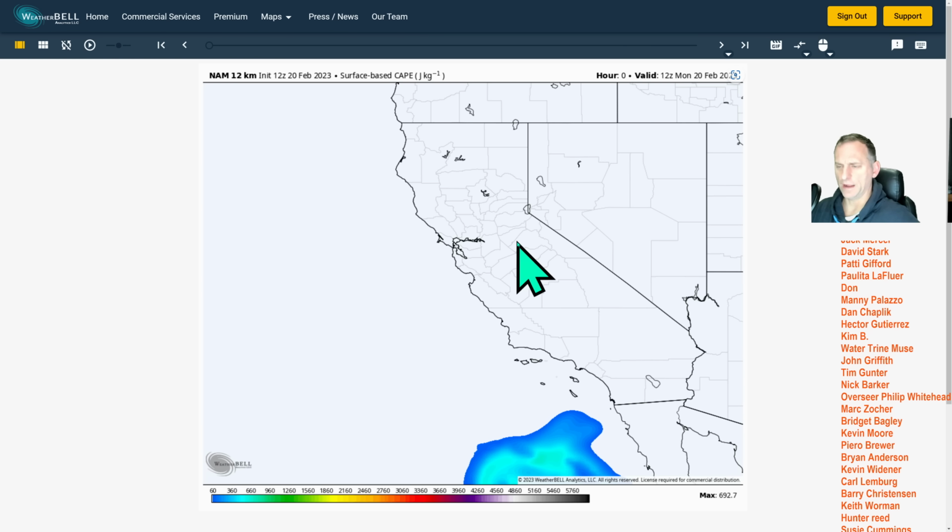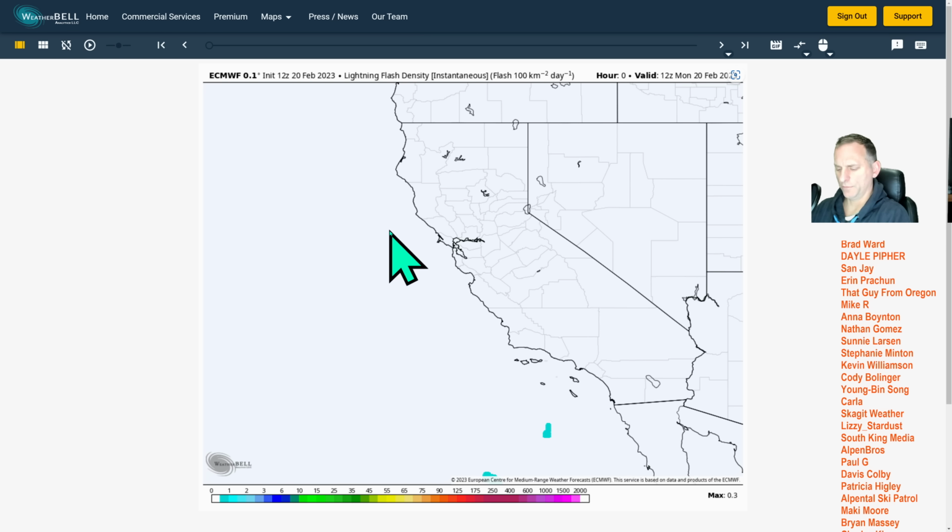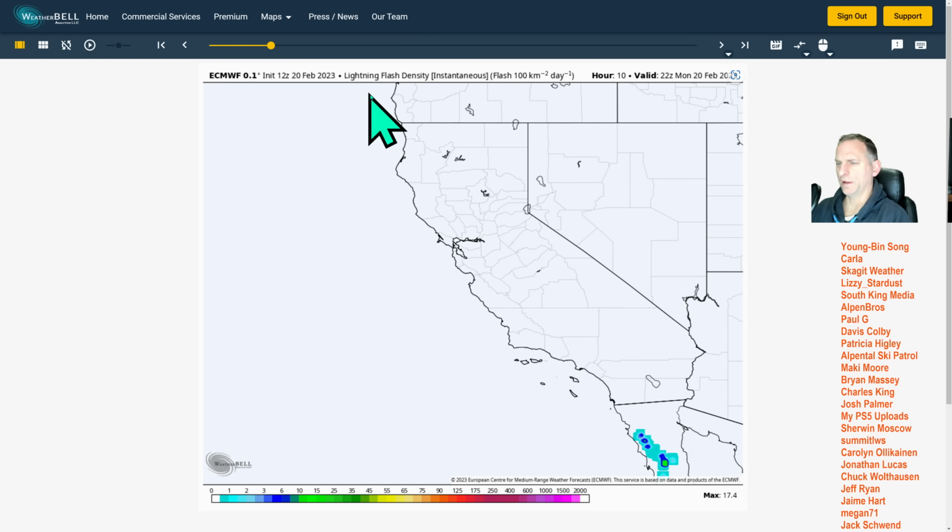This is the European, hot off the presses actually this morning. Let me update that as we go and see what we've got here. This is lightning flash density.